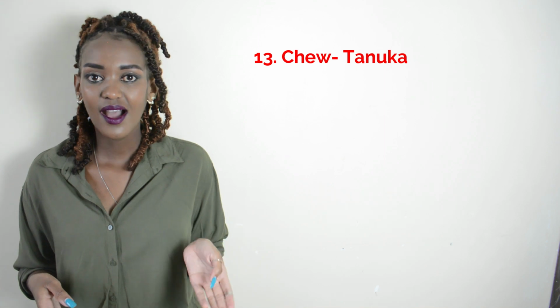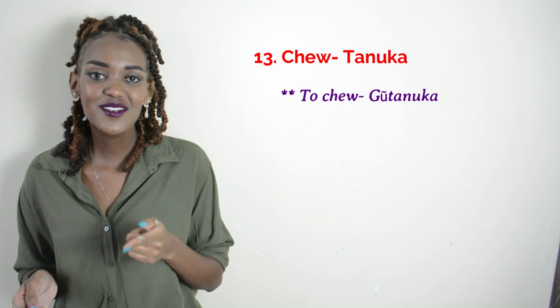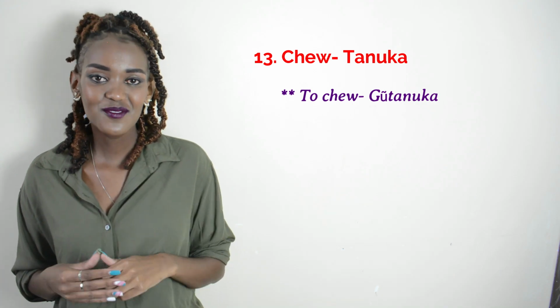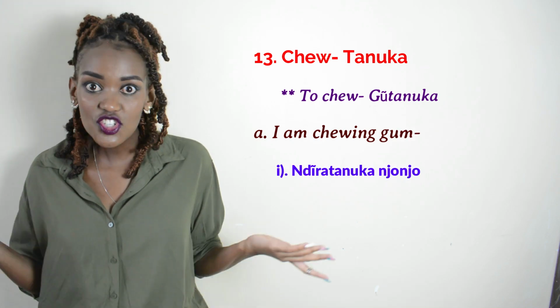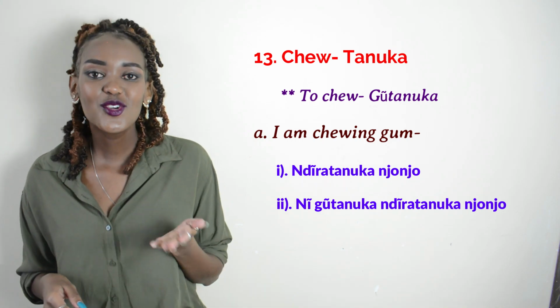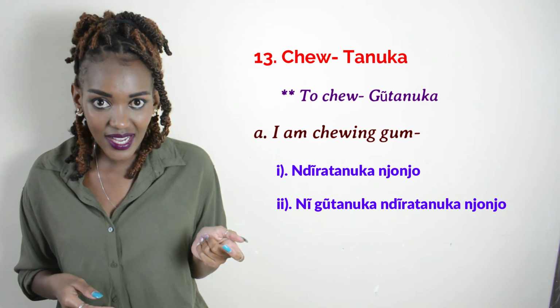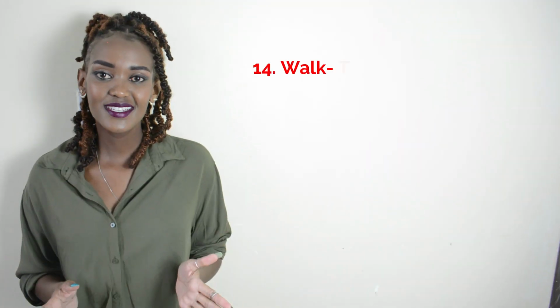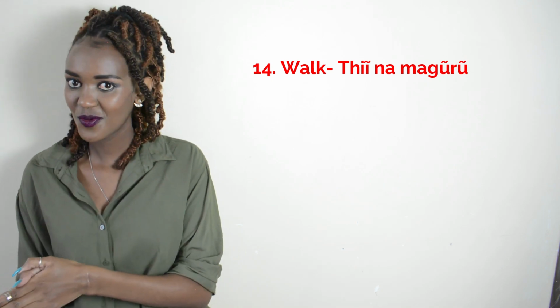When we eat, we chew. So chew is tanuka. To chew, gotanuka. So I am chewing gum. Dera tanuka big G. Or we say dera tanuka jojo. Number 14, walk. Walk is die namagoro.